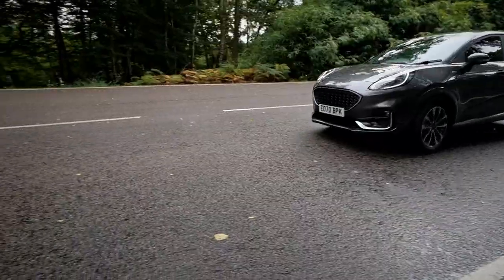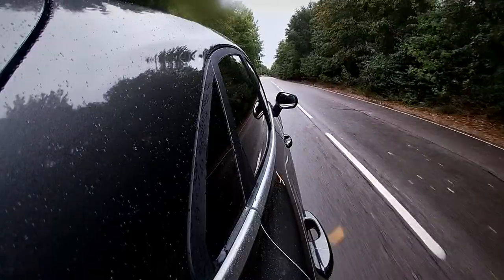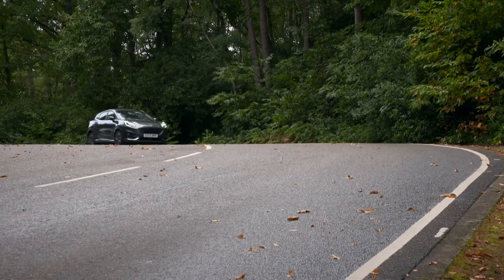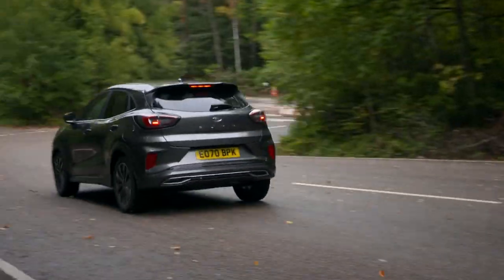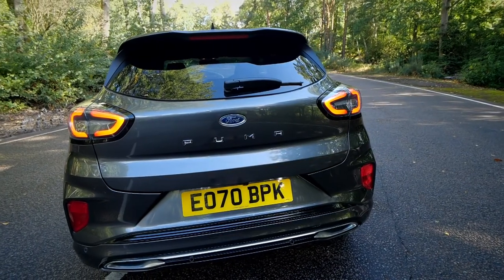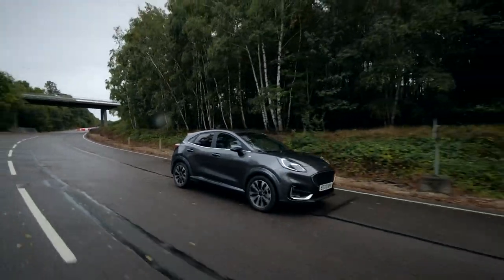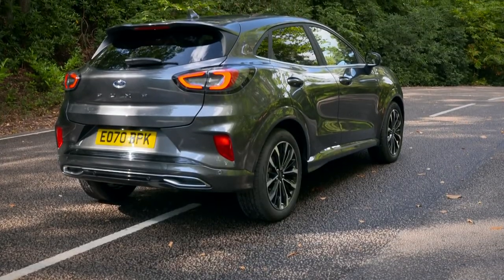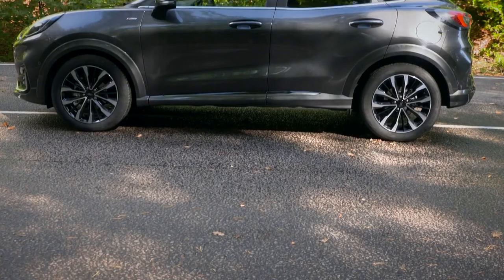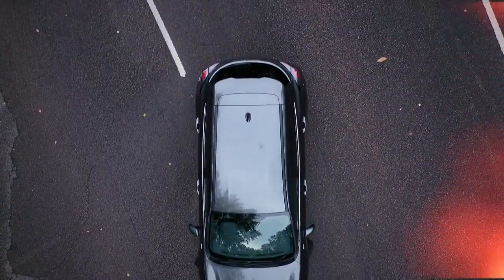Large wheel arches and 17 and 18 inch alloy wheels give it a stocky, planted stance, and despite being fairly tall, the Puma has a coupe-style roofline that's the opposite to the EcoSport. It's a sporty take on the small SUV formula that's keen to give the impression that it will handle just as well as a hatchback, but it's slightly less functional as a result. There aren't any built-in roof rails, for instance. And the ST Line and Vignale trims get painted wheel arches that are more likely to pick up scratches and stone chips rather than a black plastic.